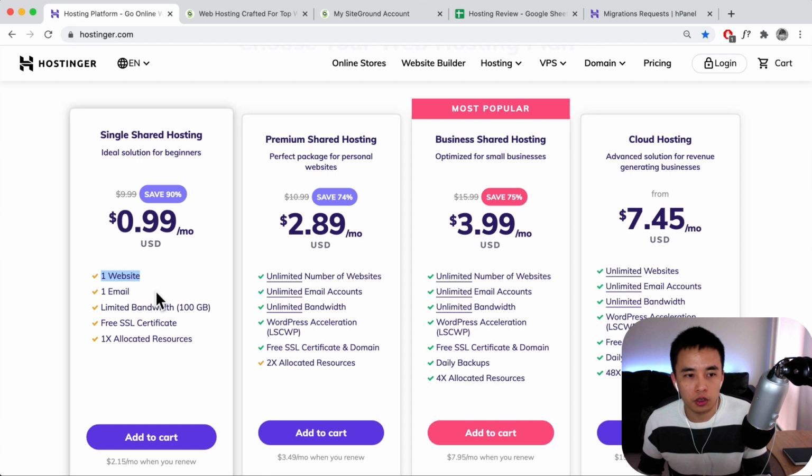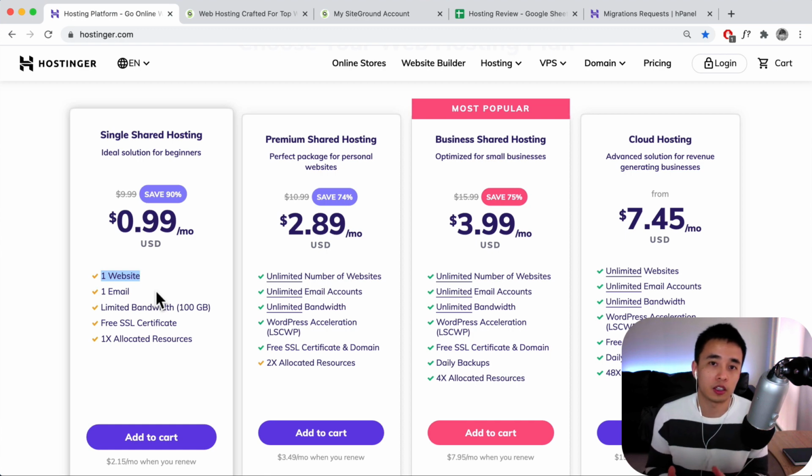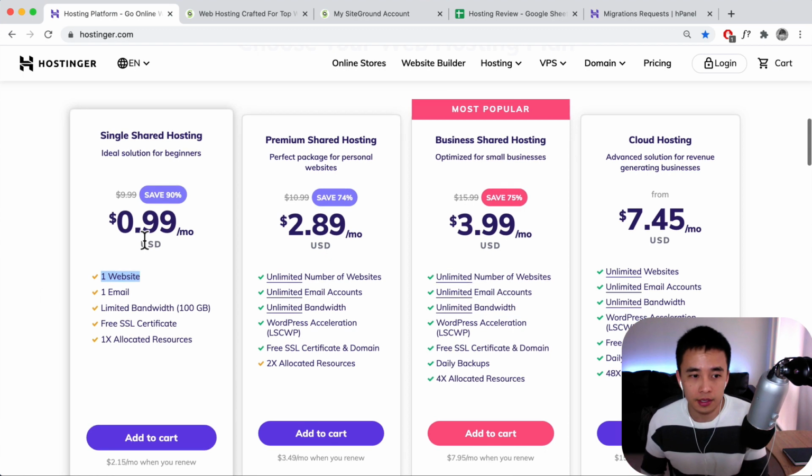Now, if you maybe just want to create a small portfolio style website, for example, my sister wants to start a small photography business and put her contact details there and maybe some of her work, then that's what I recommend for most people. It's also the cheapest plan and probably the best one because you can upgrade later on. So to save the most money, I recommend this one.